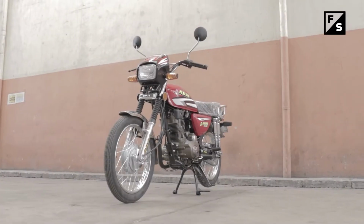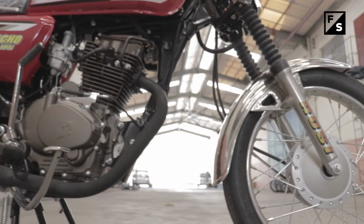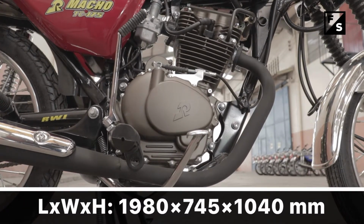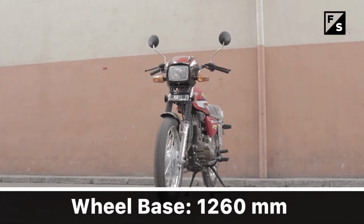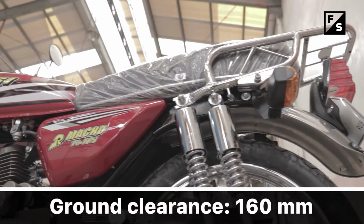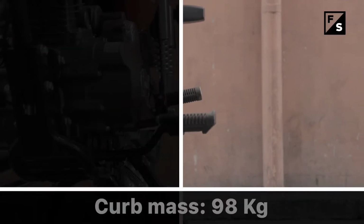Going back, the dimensions. The Rusi TC-175 has a length, width, and height of 1,980 by 745 by 1,040 millimeters, wheelbase of 1,260 millimeters, 160 millimeters minimum ground clearance, 104 kilograms dry weight, and a curb mass of 98 kilograms.